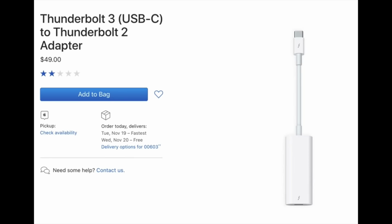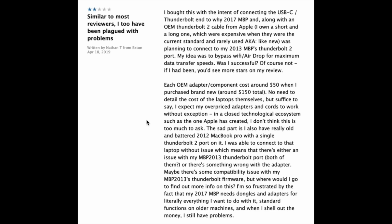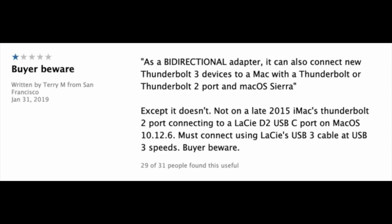Here is what some people had to say about the Thunderbolt 3 USB-C to Thunderbolt 2 adapter. "Problems with chained displays waking up from sleep and restarting. Similar to most reviewers, I too have been plagued with problems. As a bidirectional adapter, it can also connect new Thunderbolt 3 devices to a Mac with a Thunderbolt or Thunderbolt 2 port and macOS Sierra, except it doesn't."